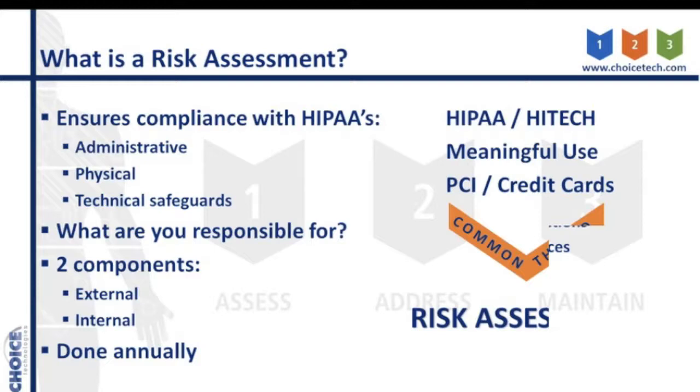When we work with practices, we started seeing all the compliances, and it's really not just one or two. Most practices we see today, whatever their specialty, have HIPAA compliance, they have HITECH, they have meaningful use 1, meaningful use 2, and we also notice that most practices, like 99% of them, also take credit cards. So the risk assessment that we've developed, the common theme between all these different compliances and reimbursements is a mandatory risk assessment. The risk assessment is required. So when we developed it, we developed one risk assessment that accomplishes taking care of the risks for HIPAA, HITECH, meaningful use 1 and 2, and PCI for credit cards.